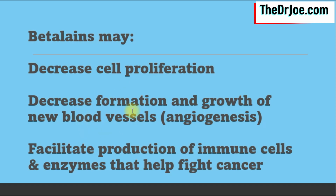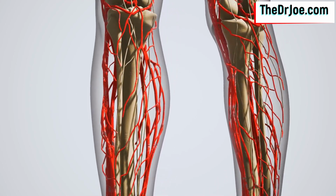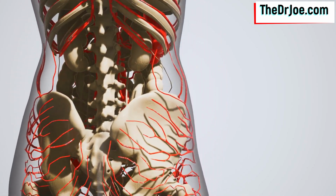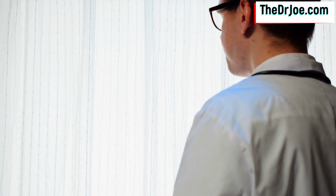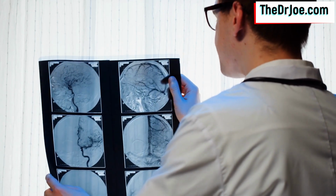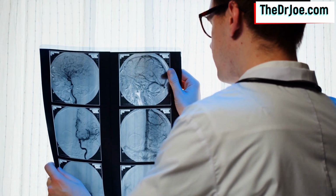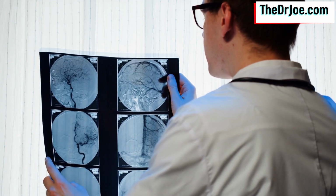Mechanism number 2 is that the beta-lanes from beetroot decrease the formation and growth of new blood vessels. This process is called angiogenesis because cancer cells are hungry. You know, they are very greedy. And because they're greedy, they encourage the growth of new blood vessels. That way they get a rich supply of nutrients and oxygen for them to proliferate, for them to grow. And that process of angiogenesis is reduced by beta-lanes from beetroot.